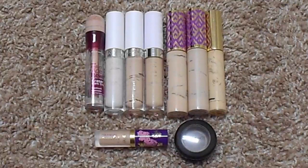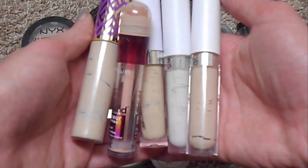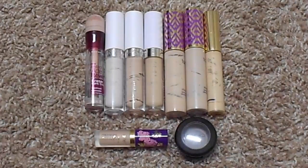So for the value of these, the Maybelline valued at $10, the ColourPop concealers are $6.50 each. The Tarte Shape Tape Concealer is $27, and the Estee Lauder Double Wear Concealer is $29. And finally, the MAC Studio Finish Concealer is $23. For the mini Tarte Creaseless Concealer, I did give it a value of $5, which is again the basic value I've given for all sample sizes, foundations, or primers. By the way, I forgot to mention that all of the concealers valued at a total of $140.50.